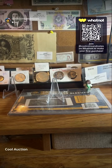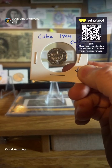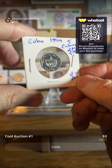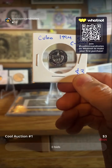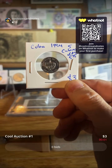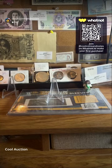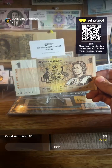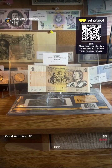All right. So next up, hey, check this out. I did get in a little 1994 5 centavos from Cuba. If you like the Cuban ones. All right. So next up, let's do the Queen. We've got a 74 $1. I have a bunch of Mexico coming. I know that. I need to find some Colombia. I'll keep my eyes peeled.